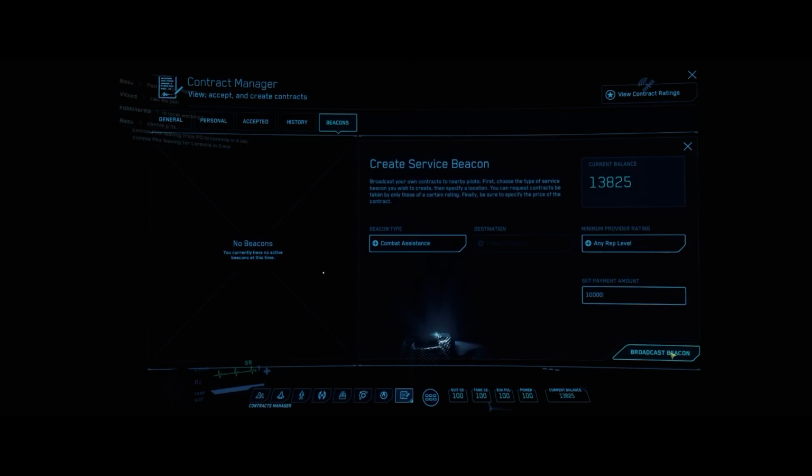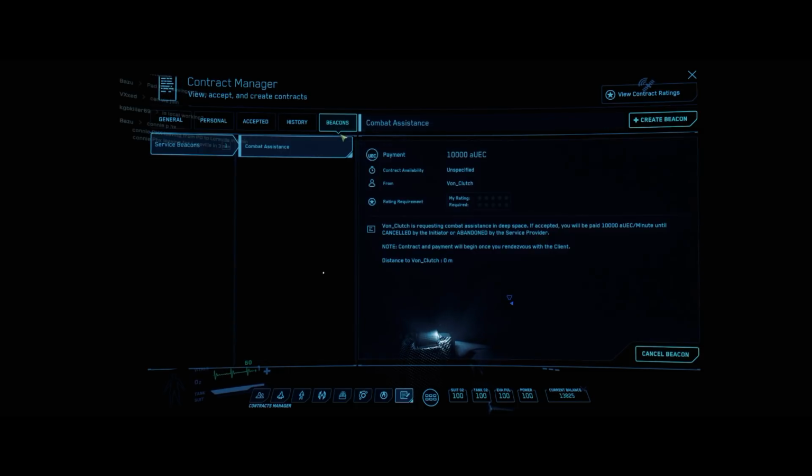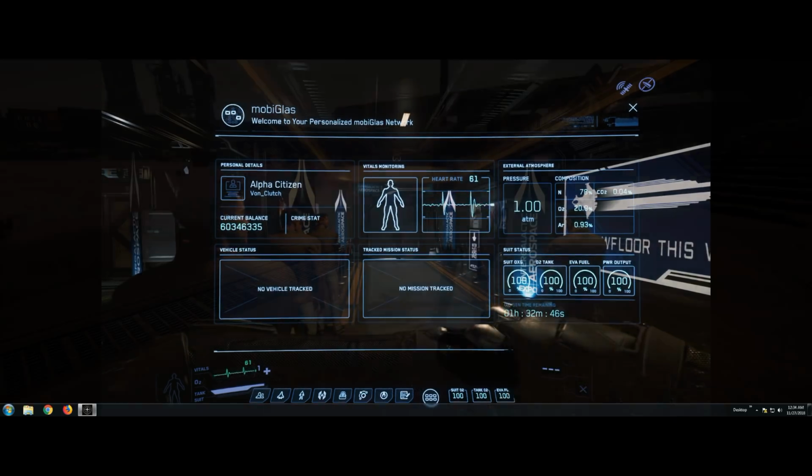We canceled that beacon. We took that 10 grand and we started a new beacon and gave it to our other org mate, who then compounded it until he got about 50 grand. Then he started a service beacon and sent it over to me for like 50 grand a minute. And then et cetera, et cetera. We just compounded it and snowballed it over and over and over until we had 60 million credits.